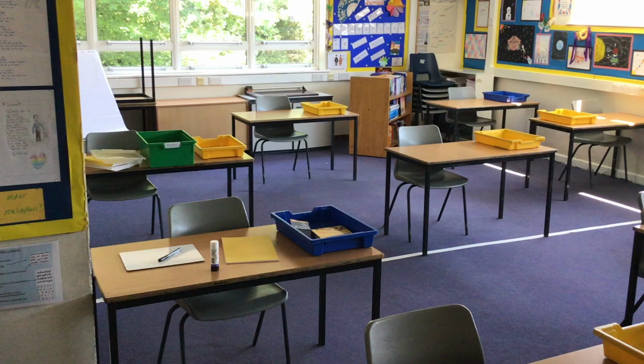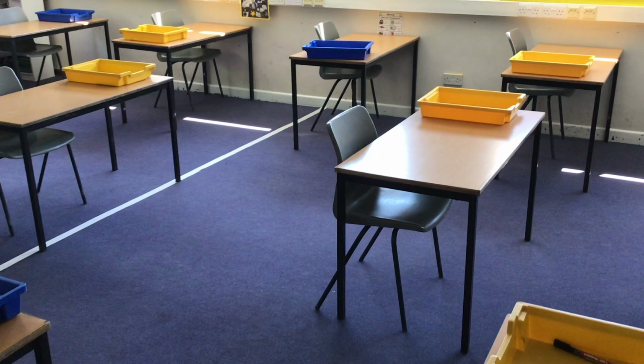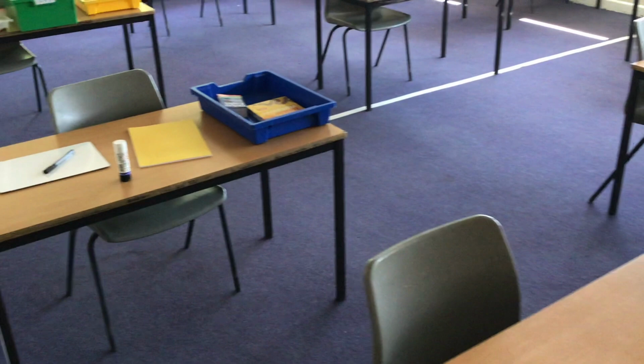This is what our year six classrooms are going to look like. As you can see, once again, the desks have all been spaced out so that we've got lots of room to do our work and to stay nice and healthy. We'd like our year six children to bring in their own pencil cases, but you will be given these things that you can see on this desk.